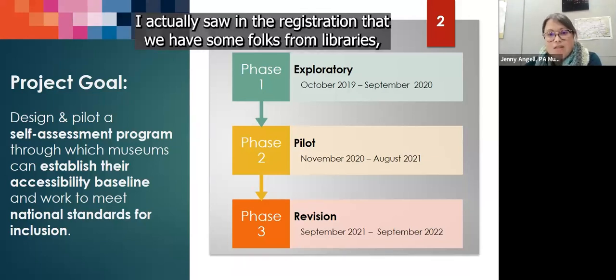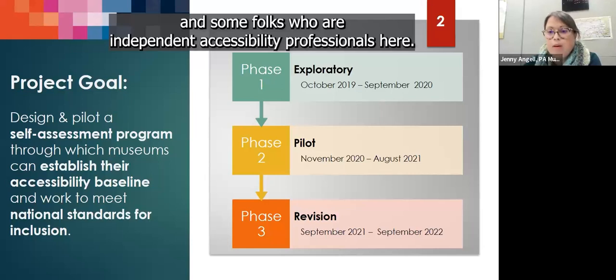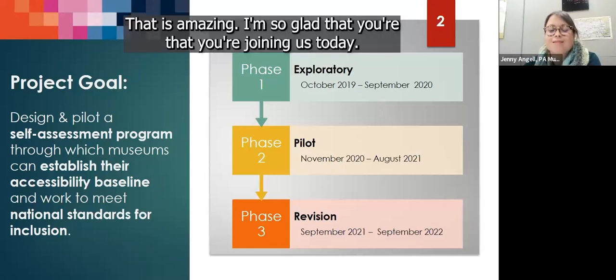I actually saw in the registration that we have some folks from libraries or some folks who are independent accessibility professionals in here. That is amazing. I'm so glad that you're joining us today.